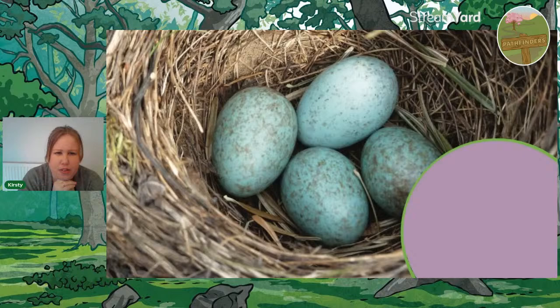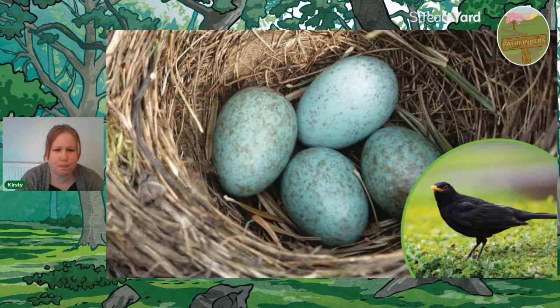But the colour of the eggs, do you know which bird might have laid those eggs? Or could you have a guess? What do you think? A tricky one. Someone thinks a robin. Straight in with that answer. Do we think they might be a robin's eggs? Which bird has laid them? Have a little guess and let's find out. Ooh, someone thinks blue tits. A couple of votes for blue tits now. Shall we see? It's a blackbird. A blackbird's eggs. Right. Oh, Guy, you were spot on.